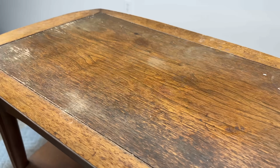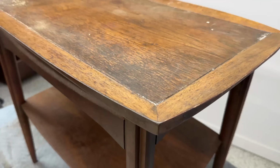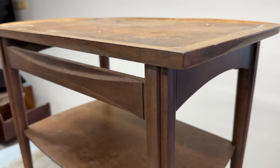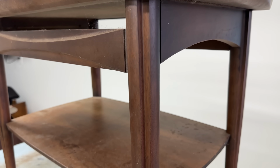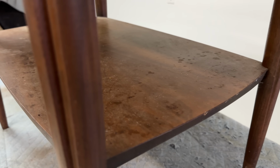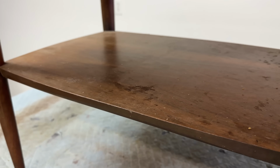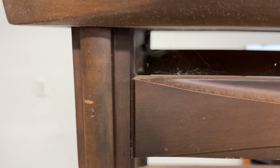Now let's get on to my transformation. Around here, single side tables are really hard to sell, but I still saw potential in this mid-century piece. Little did I know that this little tiny table would nearly bring me to my knees, and there were a lot of four-letter words being spewed around in the garage while I was working on this. I am both excited and hesitant to show you what happened.